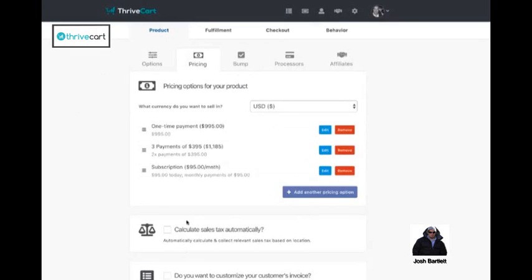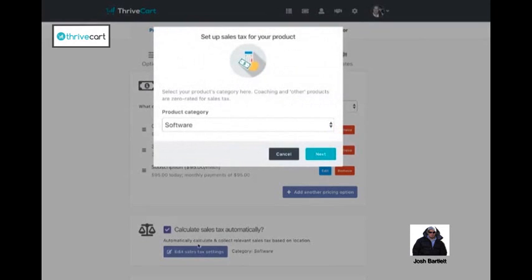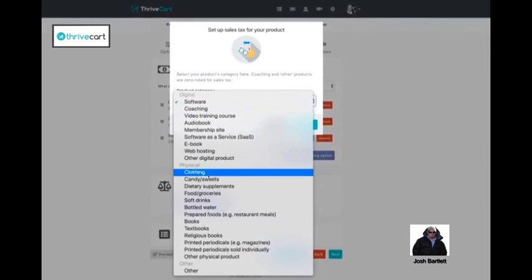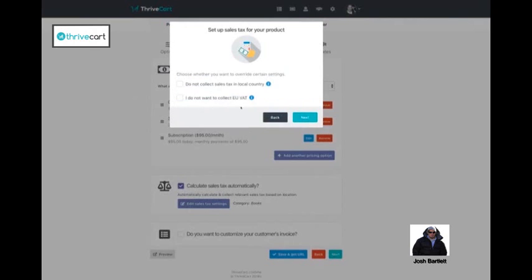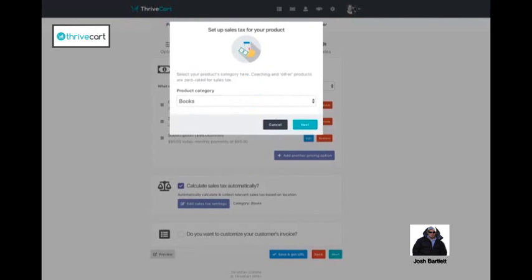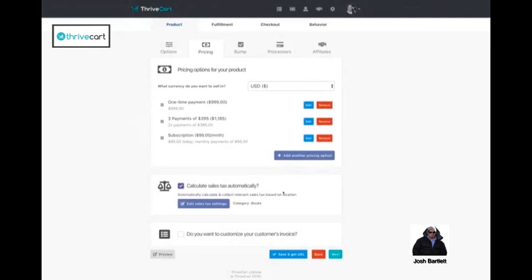Don't forget that under your pricing options, you can calculate sales tax automatically. This was based around digital products previously. Now you'll see there are physical products there as well. You could set it to say books. This will calculate the correct sales tax for your location for the specific category of item and give you options as to exactly what you collect and where. It will then automatically calculate that sales tax for you on the cart without you needing a subscription to another service like Taxamo, which is about $100 a month, I believe. It's all built into ThriveCart, and now it also supports physical products as well.